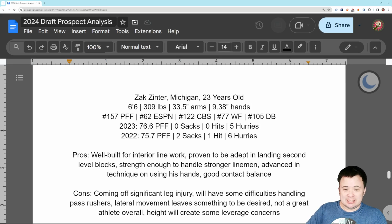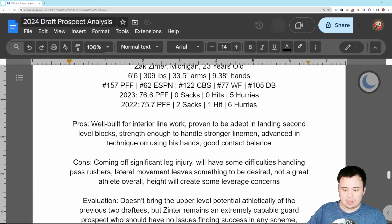Lateral movement is not great. Again, he's a right guard, so it's not the end of the world, but his lateral movement is a little bit sluggish. Overall, I don't think he's a great athlete, although we didn't get testing numbers, so we can't be sure. And his height will create leverage concerns. If you're 6'6" playing inside, that's tough. You better be able to get down low, especially when you're playing inside. On the outside, it's a little easier to get away with.